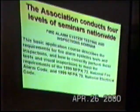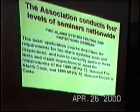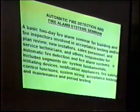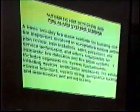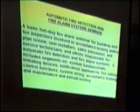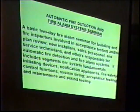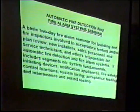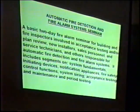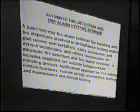A lot of the fire marshals, a lot of the firefighters, a lot of the fire services go to this class, the Automatic Fire Detection and Fire Alarm Systems Seminar. It's a basic 2-day fire alarm seminar for building and fire inspectors involved in acceptance testing and plan review, new installers, sales personnel, service technicians, and anyone responsible for automatic fire detection and fire alarm systems. It includes segments on system fundamentals, initiation devices, notification appliances, all the other things that have to do with fire alarm.